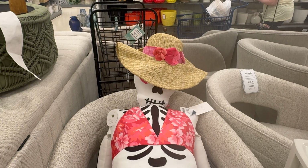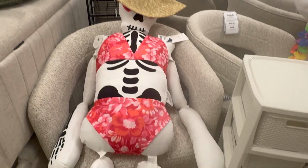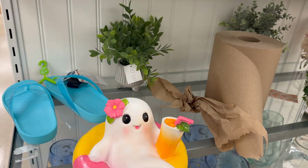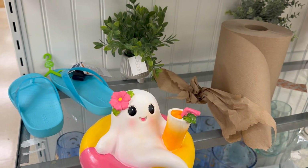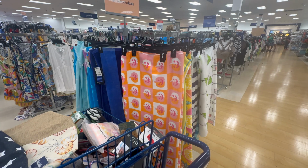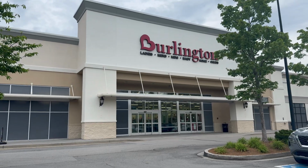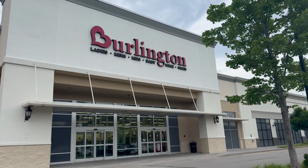Here's the woman. She has her little bikini on, and she has a tag that says she's 50. This is so cute. A little ghost in her swimming tube, drinking her drink with her little flower, and she is 10. Looks like they have some summerween towels here. And I might as well go to Burlington since it's directly next door to the Marshalls.